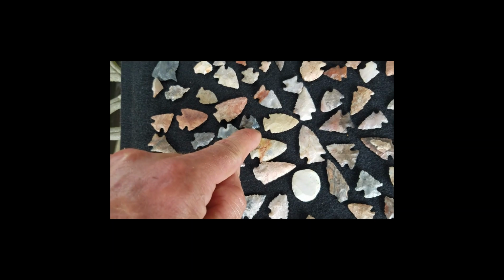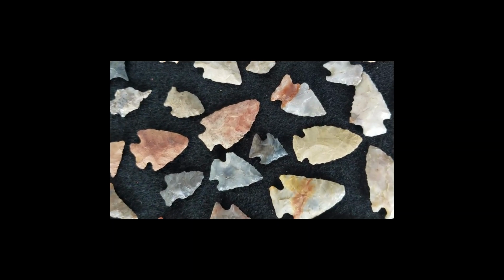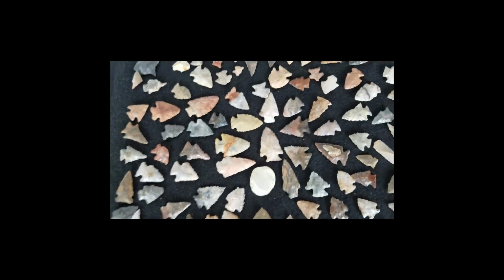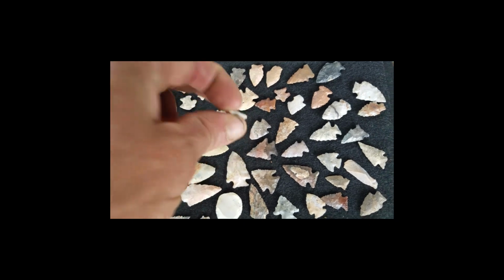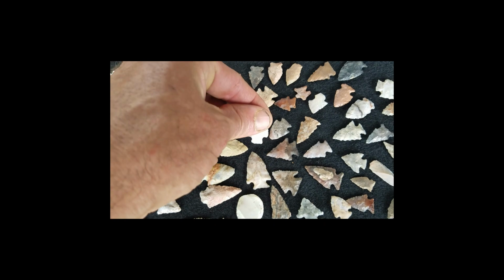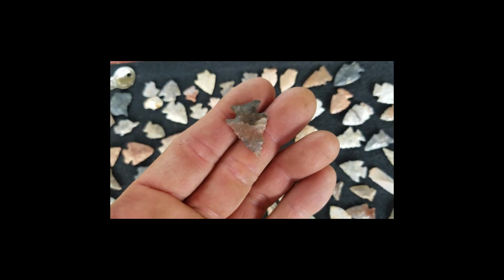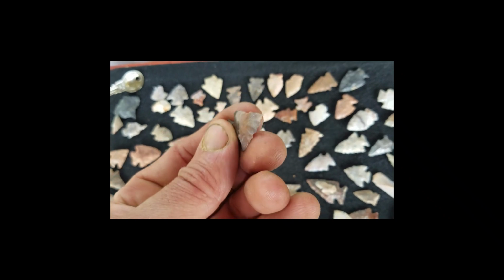Right there by it's the one I found in this video. You see it's even getting more colorful now, just drying out. See it on that black background, but here's another Flint Ridge Chalcedony one. You see there's serrations on it, just like that one I found today. Here's another one. See, these look like arcade points, but they're... See that?